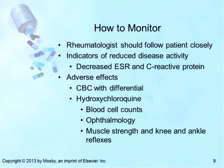How do we monitor these? The rheumatologist or clinician specialist working in rheumatology who follows these patients should monitor the patient closely. Indicators of a reduced disease activity include decreased ESRs and C-reactive protein. ESR is used over time to monitor disease activity. Patients who are taking the DMARD should be monitored closely for adverse effects.